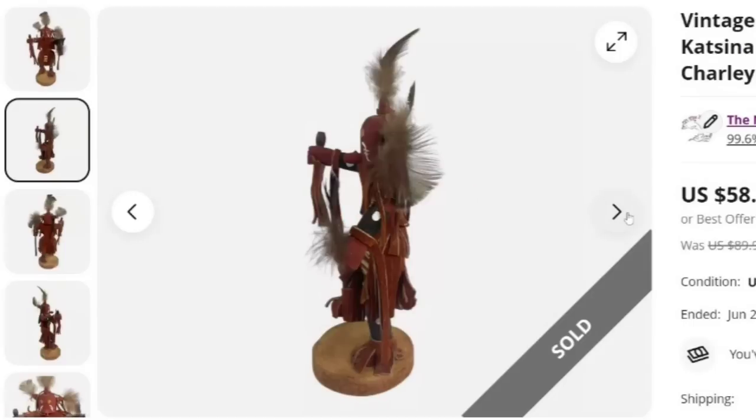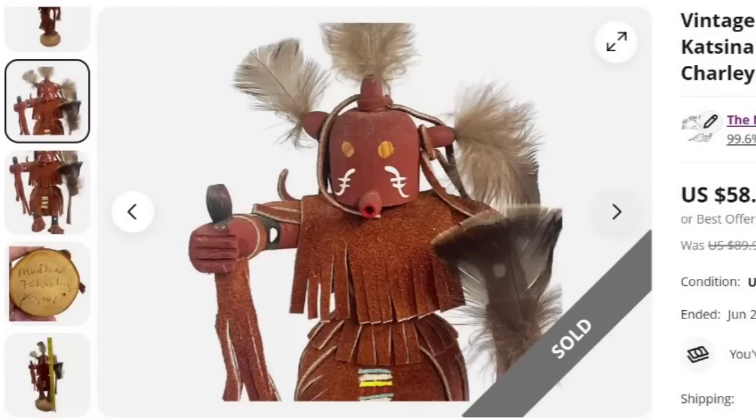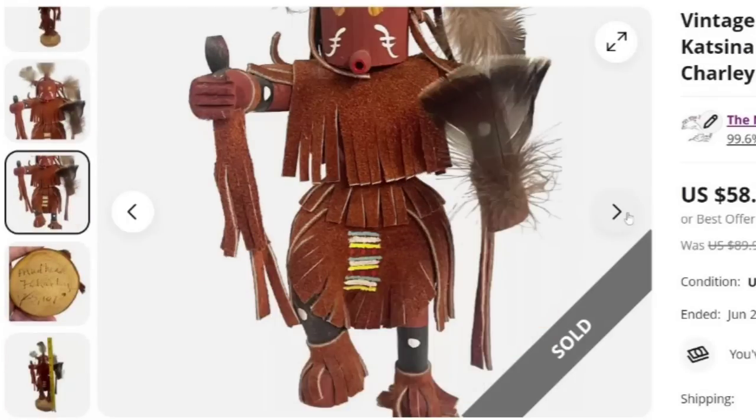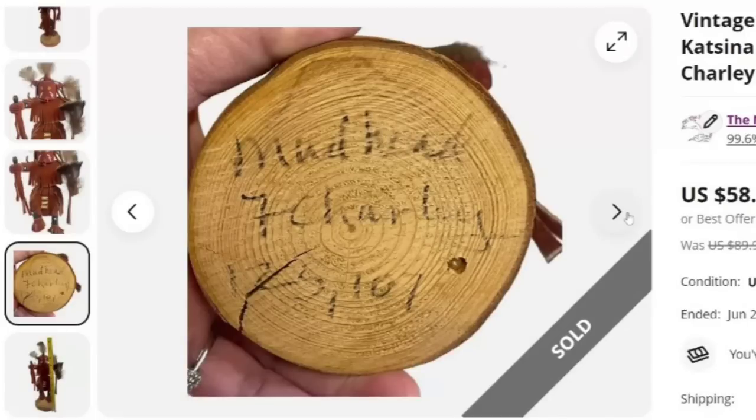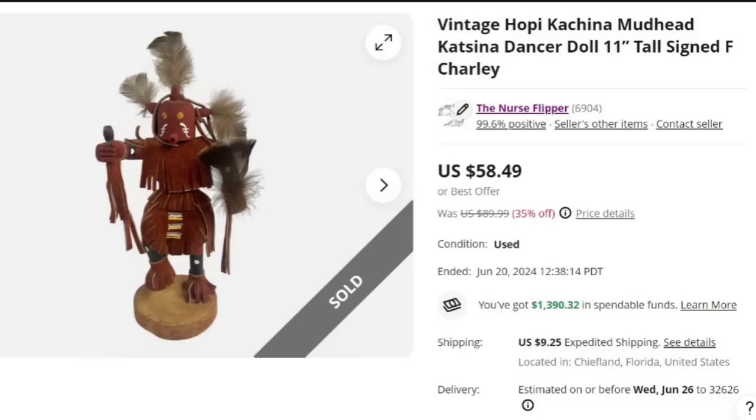Here you can see the photographs, and typically these that have the clothing and stuff are worth around that $50 mark in my experience. Now, here you can see that Mudhead F. Charlie. I do always research the signatures with Katsina dolls because some artists sell for hundreds and hundreds of dollars. So you do want to try and read that signature. And a lot of times I have to use WorthPoint to look those up. But this one I paid $10, and it is about a $40 profit after fees.